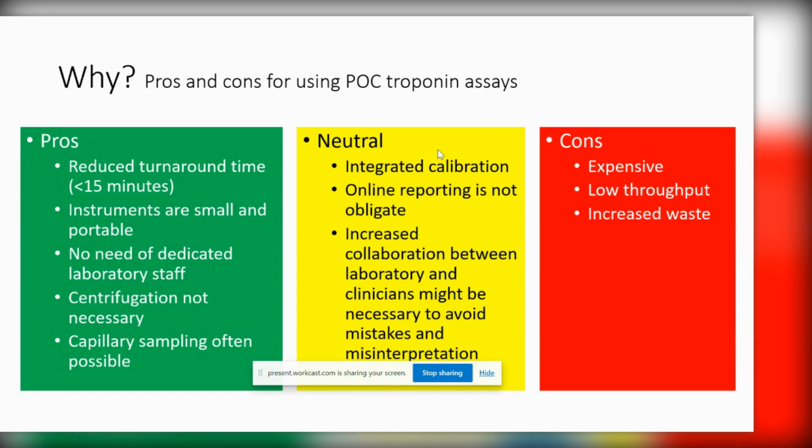The online reporting is not always obligatory for point-of-care assays. We very much recommend online reporting, of course, because the error rate goes down. And I think it should be the rule also for point-of-care assays, but sometimes it's not possible or you need to implement the assay very fast, then it can be done without online reporting, and that could be an advantage.